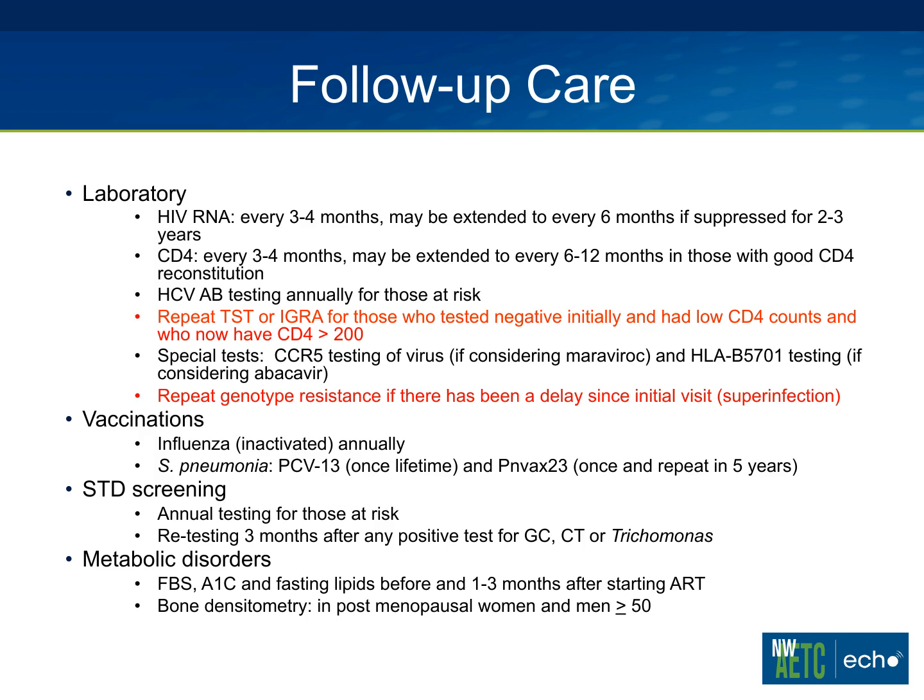HCV antibody testing annually, so not just when they enter care, but annually for those at risk. Those would be IDUs or, I think, gay men with multiple partners. And repeat testing for tuberculosis if those who tested negative initially had low CD4 counts and whose T cell counts are now bumped over 200. And I'll show some data on that in a minute. Special testing as listed there. And then repeat genotype testing if there's been a delay between the time that they first came into your practice and had genotype testing and the time that you're going to start them on antiretroviral therapy, looking for superinfection.